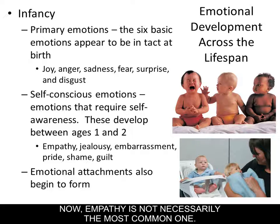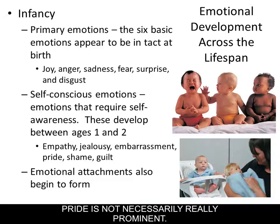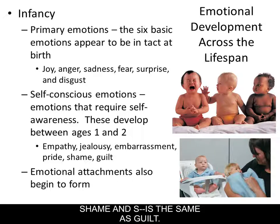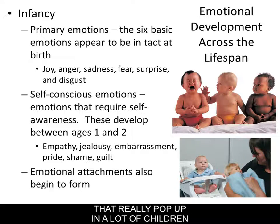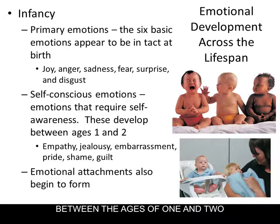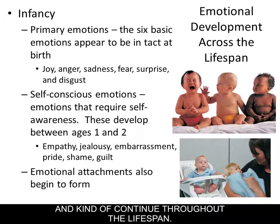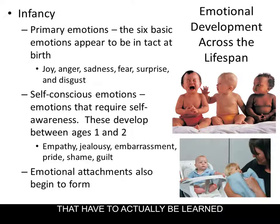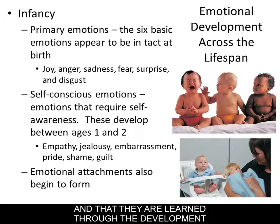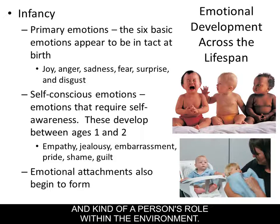Now, empathy is not necessarily the most common one. Pride is not necessarily really prominent. The same is true of shame and guilt, but jealousy and embarrassment are two prominent emotions that really pop up in a lot of children between the ages of 1 and 2, and continue throughout the lifespan. And these emotions are believed to be ones that have to actually be learned, and that they're learned through the development of a sense of self and a person's role within the environment.